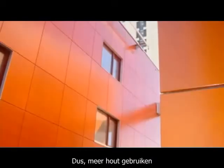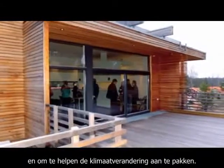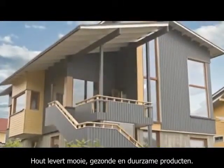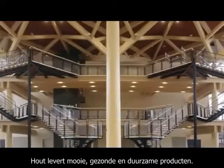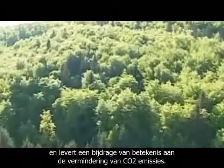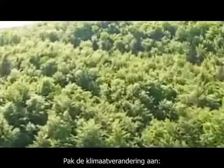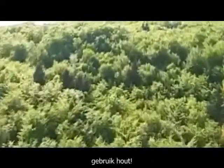So, using more wood is one of the simplest ways to build a low-carbon economy and help tackle climate change. It produces beautiful, healthy, durable products, encourages sustainable forestry, and delivers significant reductions in carbon dioxide emissions. Tackle climate change. Use wood.